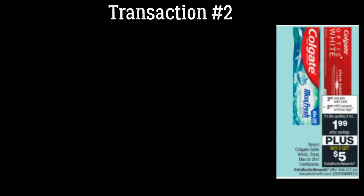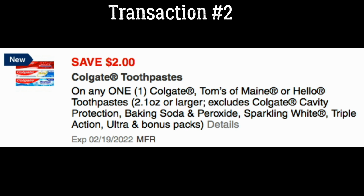Next, we're going to grab some Colgate toothpaste. Select Colgate toothpaste is priced at $3.99 each. When you buy 2, you are going to get $5 extra bucks. Again, this is a product that I would definitely scan at the red box machine, but you're going to go ahead and pick up 2 that are on sale for $3.99. One of the coupons you're using is the $2 Colgate digital, and the second you're going to grab from the Colgate.com website.